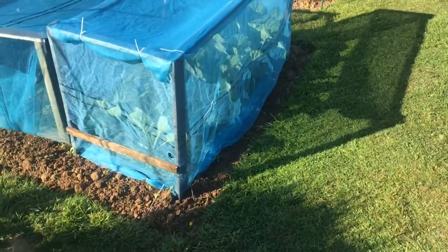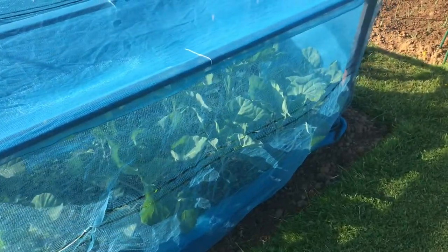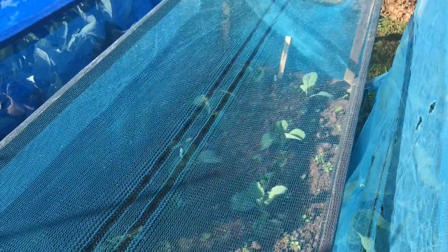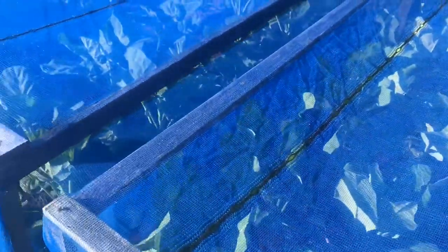And this is the brassica bed. So we've got sprouts doing really good. Some cabbage, the broccoli that was in here had been replaced, so now we've got Savoy cabbage, we've got sprouts, and more sprouts.